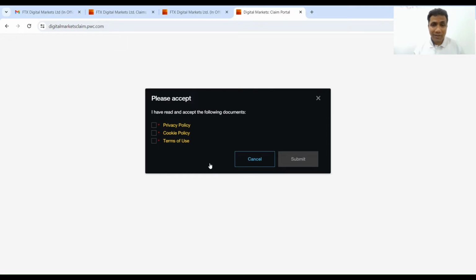At this point, when we click submit, it has opened the following three options for me. I don't have much of a choice here, but you can read through the privacy policy, the cookie policy, and terms and conditions. I have read them separately, so I'll not read them again. I'll simply click the radio button here, the checkbox here, and then click submit to proceed. Honestly, we don't have much of a choice. Without accepting these documents, these policies, we cannot move ahead. But I would strongly recommend that you read through them to have a better understanding of what we are accepting.